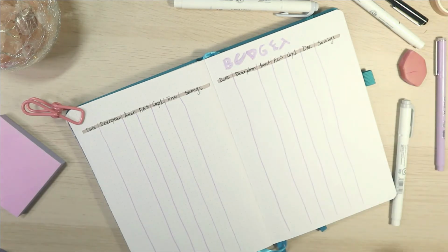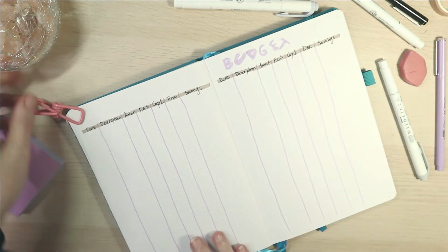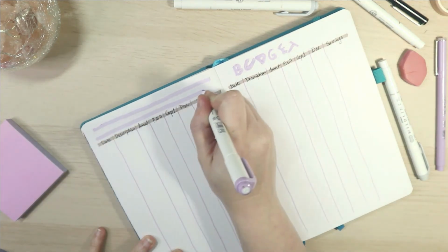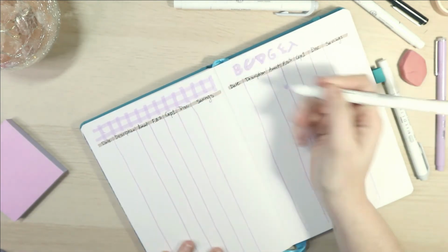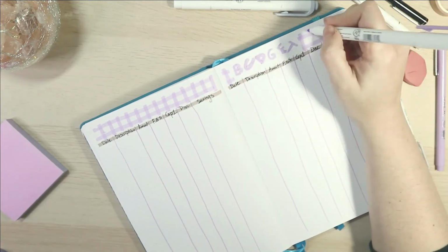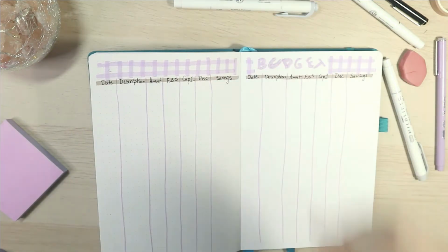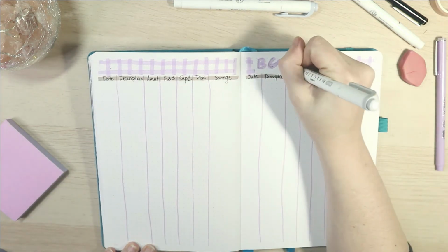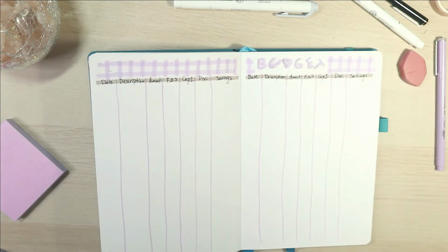So this is my budget spread. You've seen me make this. It is what it is. I did include just this little bit of a plaid pattern here at the top, just as an added pop of color. I didn't quite want to just use washi tape. I wanted to add something, so I just did this little plaid pattern. Zebra Mildliners are wonderful for making plaid designs, and I just used a little bit of purple.